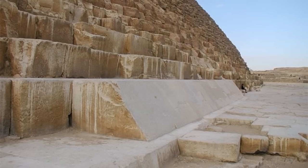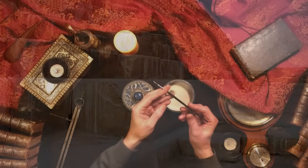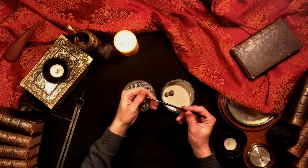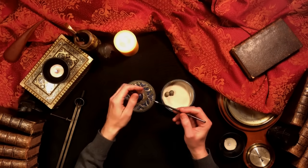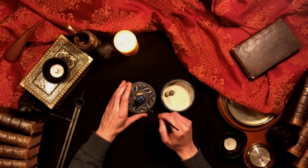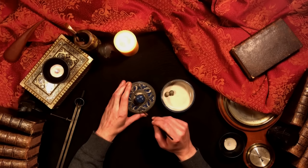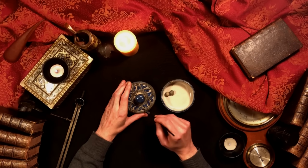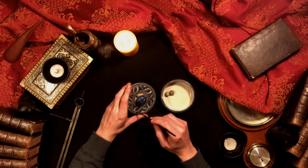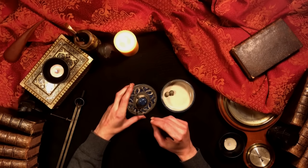There are more hypotheses that tend to be rejected by the academic mainstream. For example, that there was an internal ramp system, that the pyramid was not built from the ground up, but around the core as a spiraling series of levels, so that the structure of the pyramid itself would have been used as a ramp. This one is often discarded for its complexity and lack of any evidence. It could be technically possible, but it looks like a long shot.